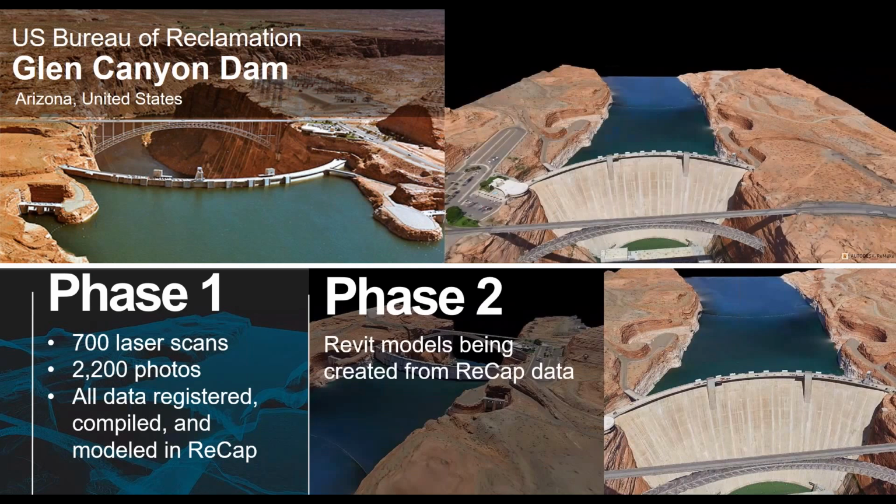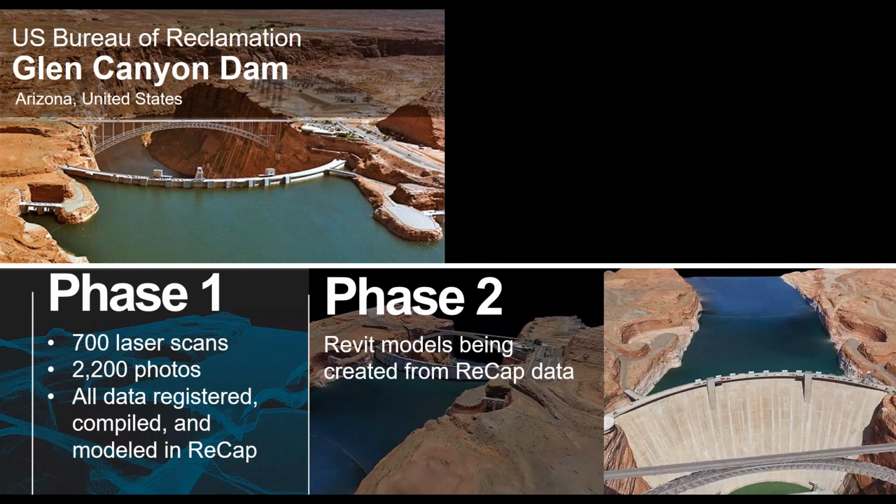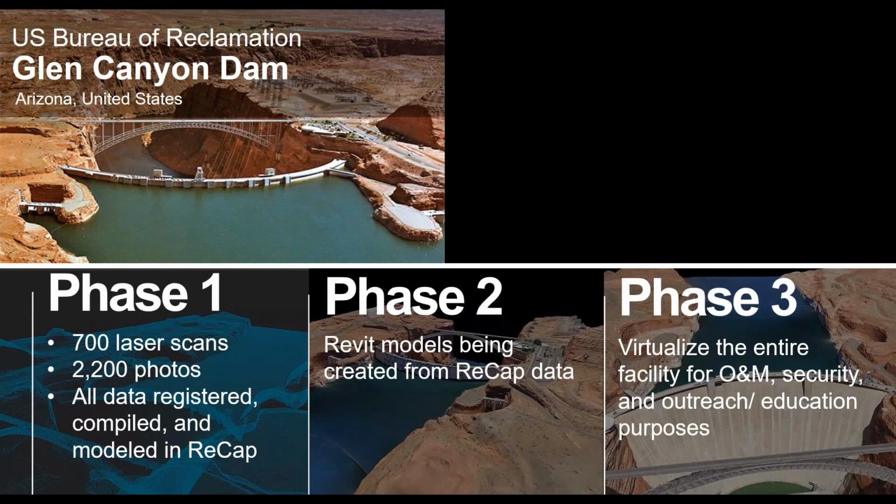From that, then we put that into Revit. So we can create the building from there. We make sure that whatever we're designing fits exactly in the real built environment. And from there, you can visualize it. And we're looking past just design visualization. You can use this for security standpoint. And in a place like this that's going to have visitors, you can use that for outreach and education.